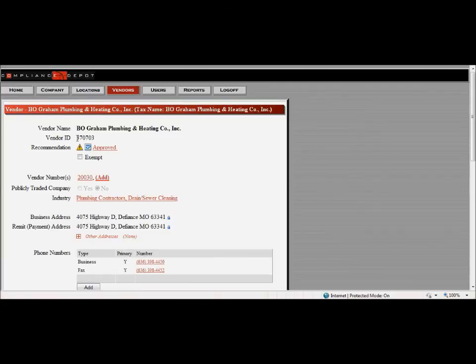So you're going to email Brittany a copy of the insurance certificate, the W-9, and tell her that their Compliance Depot vendor ID number is 370703 for Bogram Plumbing. They've been approved. All documents are online. Can you please add them to the EPO system? And from there, she will get them set up.